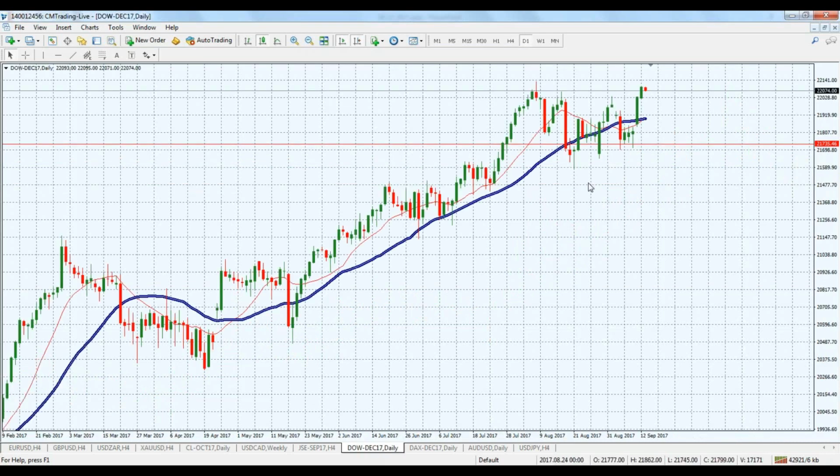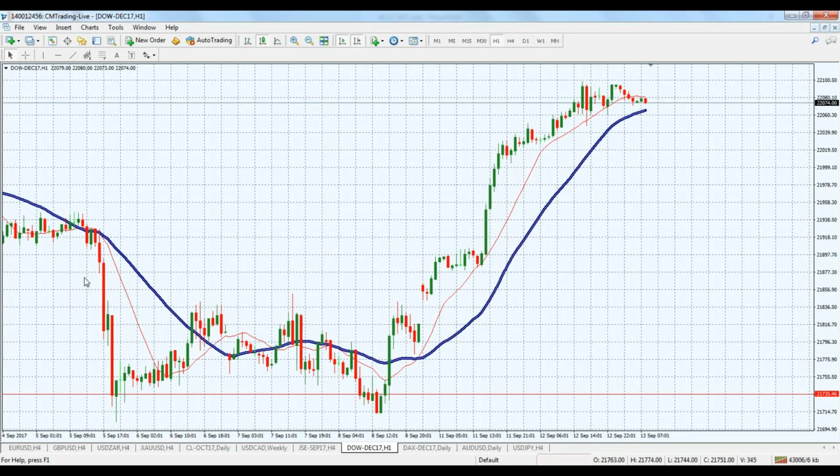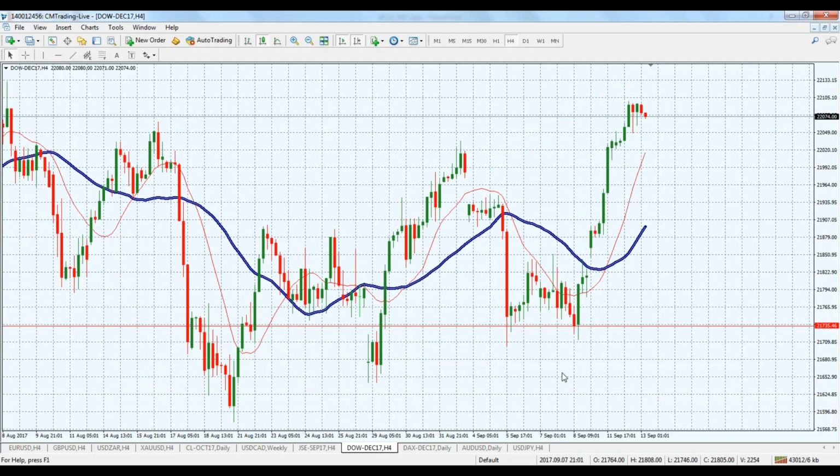Looking at the Dow Jones, we're flirting with all-time highs here, 22,074. It looked like it faked us out towards the end of August, beginning of September, and then it just shows us who's boss and shows us that the U.S. economy is still steaming away, and we've made this massive correctional move in such a short term. Now, I'd like to see some continuation.